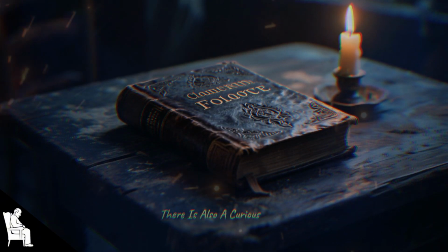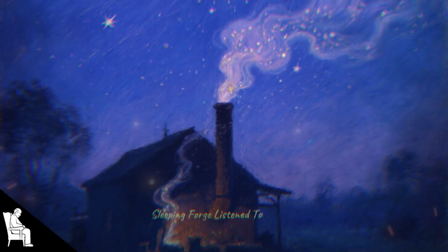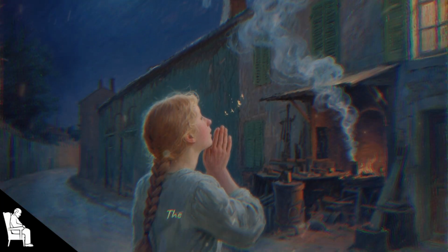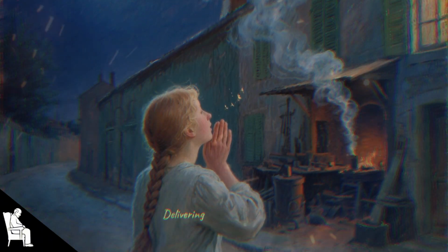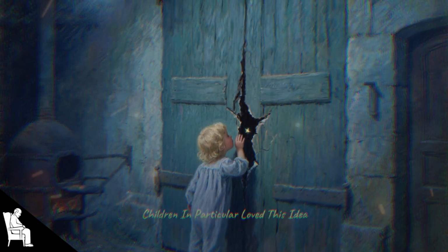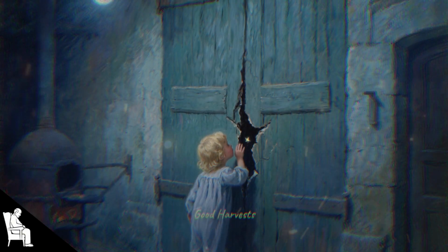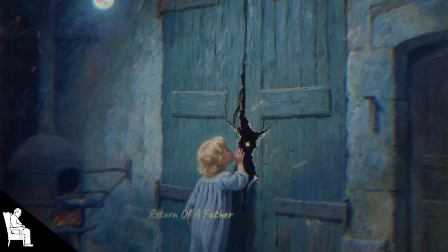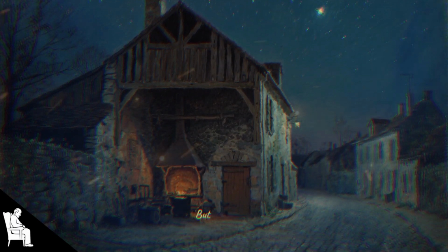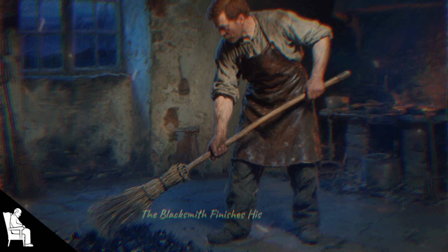There is also a curious bit of folklore. Some villagers believed that a sleeping forge listened to dreams. If you walked past it at night and whispered your hope into the open air, the embers would carry it upward with the smoke, delivering it to unseen ears. Children, in particular, loved this idea, pausing by the shuttered doorway to murmur wishes about new toys, good harvests, or the safe return of a father from a journey. Whether the blacksmith ever knew of these whispered hopes is unclear, but his forge became a vessel for them all the same. The blacksmith finishes his final task.